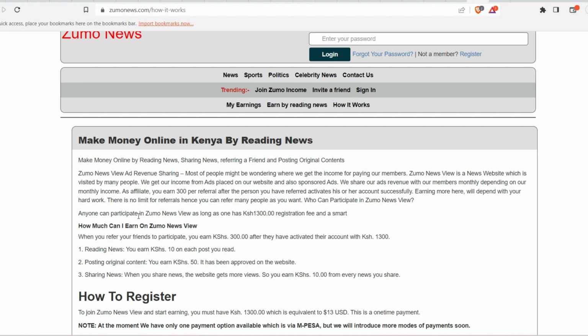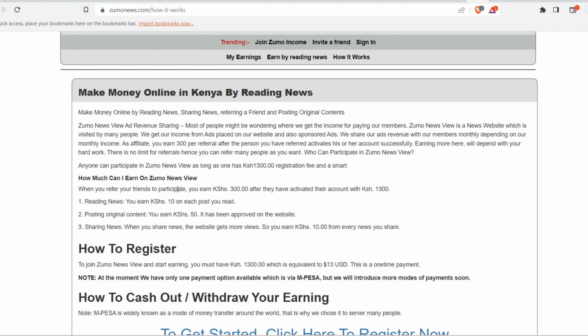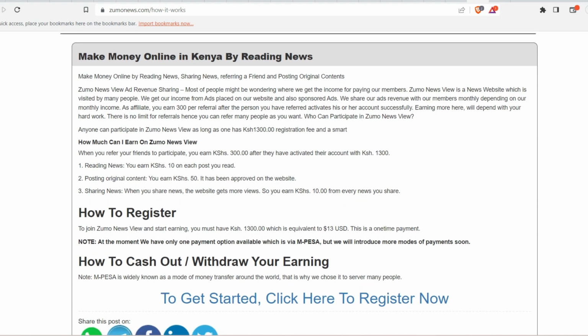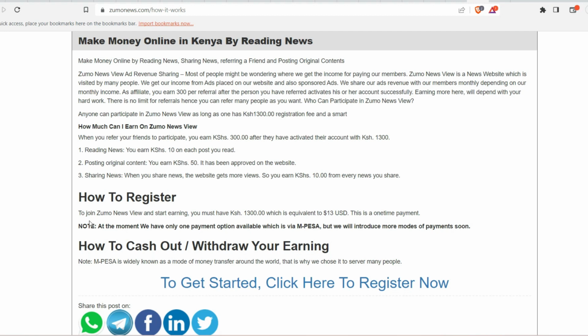So anyone can participate in Zumo News View as long as one has up to 1,300 registration fee and a smartphone, I guess. So this is how much you can actually earn from Zumo News. Reading news is what you use to get paid, and then posting original content on Zumo News, as well as sharing news on different kinds of social media platforms or where you believe people will be interested in reading your news. So how can you actually register on Zumo News? To join Zumo News View and start earning, you need to have up to 1,300 Kenyan shillings, which is equivalent to $13 USD. This is a one-time payment.